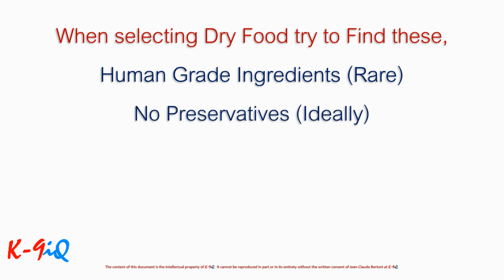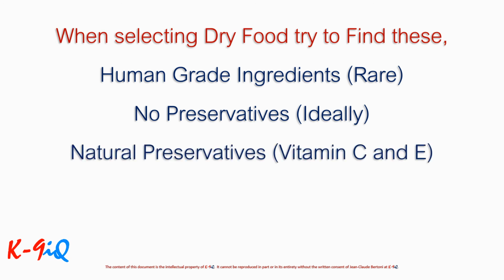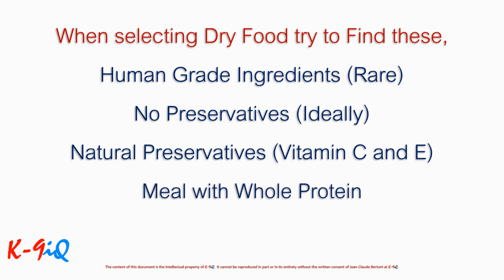At least make sure that the food that you're purchasing preferably has no preservatives, which basically means it will have a relatively short shelf life. So when you buy it, from when you finish it, it has to happen relatively quickly. So this would be the ideal scenario. If it does use preservatives, please make sure that it has natural preservatives. A lot of the really good dry food will use vitamin C and vitamin E as preservatives. That way you know that they don't use BHA, BHT or Ethoxyquin. Very, very important. These are all naturally occurring preservatives, and they will not harm your dog.